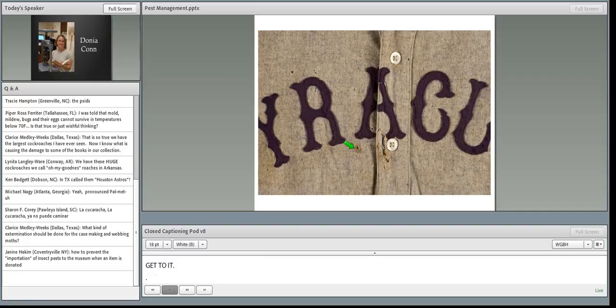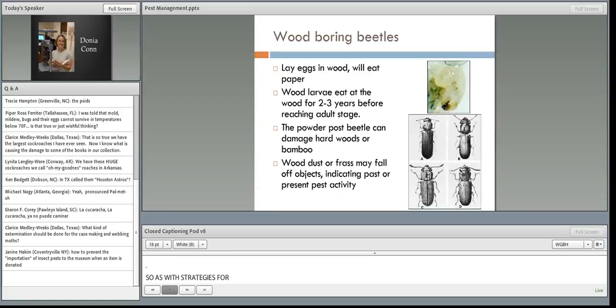So wood boring beetles are something that we tend to worry about probably more in our museums. Although when we have older library buildings, they could be an issue in those as well. And again, it's not so much the beetle as the larva that are really our big problems. What the beetle is going to do is bore into the wood, or potentially get into your books and lay the eggs. And then the larva hatches and will eat for 2 to 3 years, making channels further and further into your furniture, your house structure, into your books.